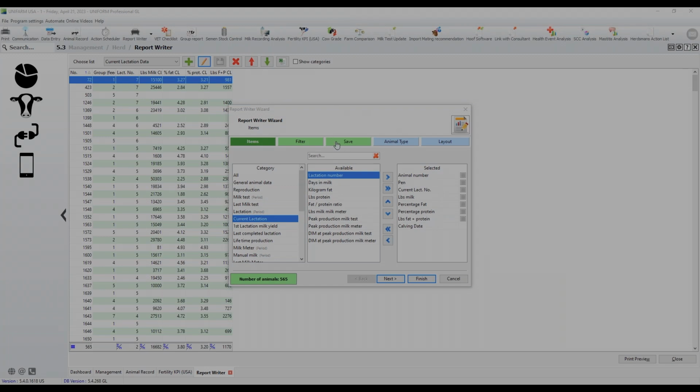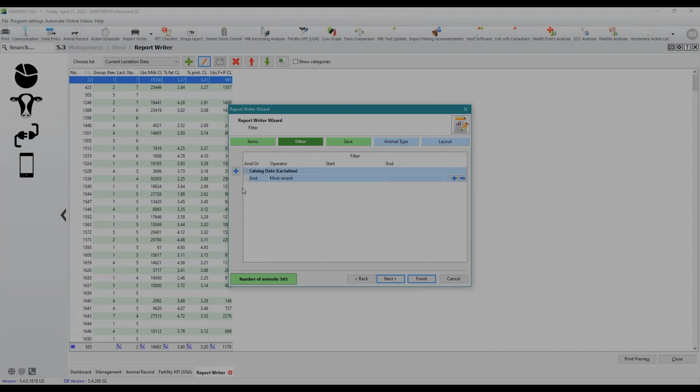Okay, then you can filter that data. Any of those items that you selected in your list can become a filter. So if you're looking for days in milk or pounds of milk lifetime or somatic cell count, whatever it is, those can all be filtered on. And you can also duplicate a list. So if you like this current lactation data, but you want to tweak it a little bit, you can save it as a new list and create something else entirely with that as a base.